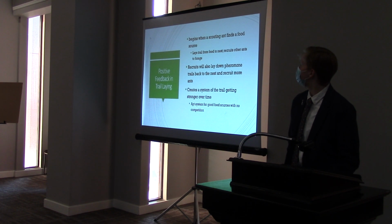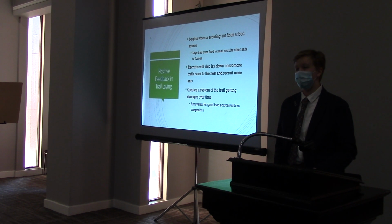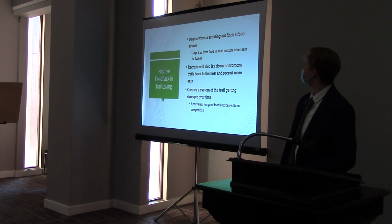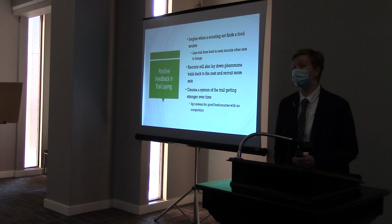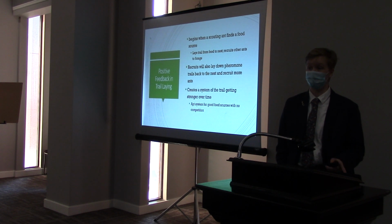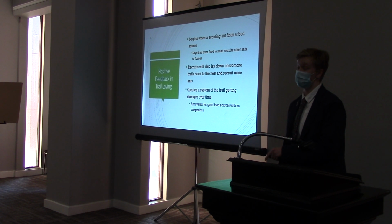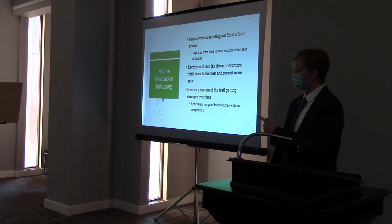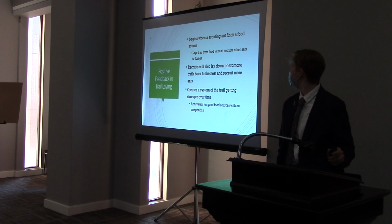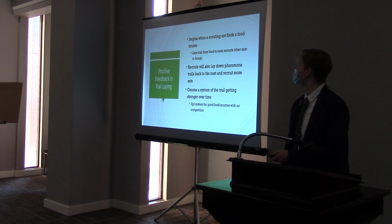So positive feedback and trail laying, this is a sort of loop in these trails and Lasius niger's behavior. It begins when a scouting ant finds a food source. Lasius niger will never lay a pheromone trail from their nest to a food source. At first, they must eat from the food source in order to lay the pheromone trail. So they will lay their trail from the food back to the nest, and then they will recruit other ants in the colony to come and forage.